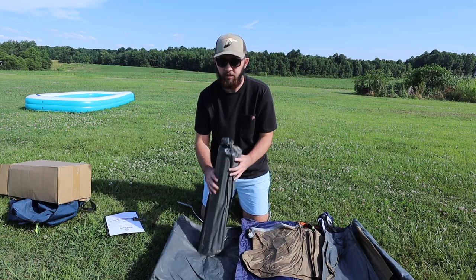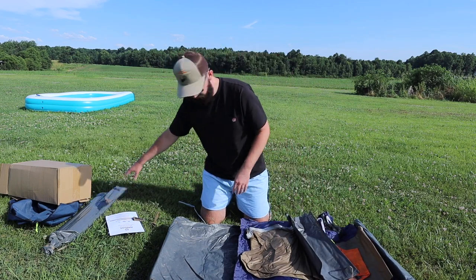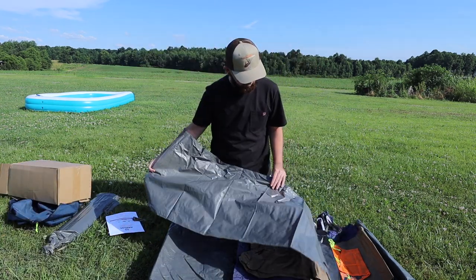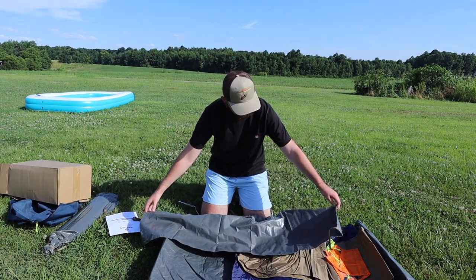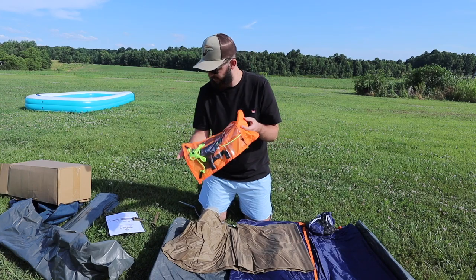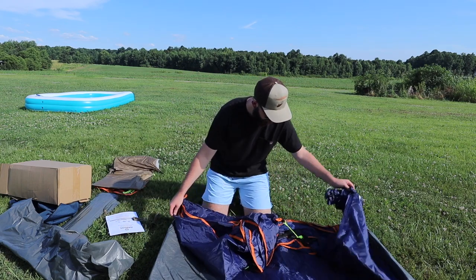All right, so here's our poles. Boom. There's some stakes. Not like ribeyes. And here's something. I have no idea what that is. Oh, I think this might be the thing that goes outside. Maybe, I don't know. Then here is some of the things that go inside to put some stuff in. And that looks like the rain fly. And then there's the tent.